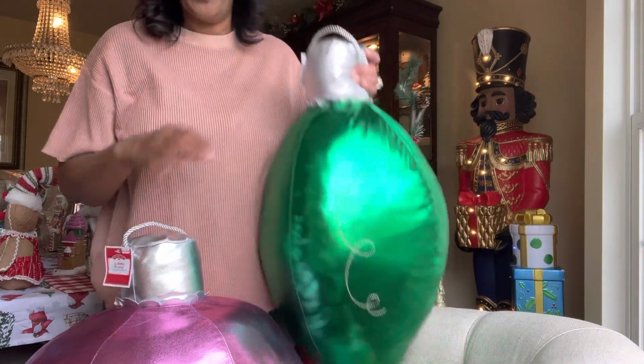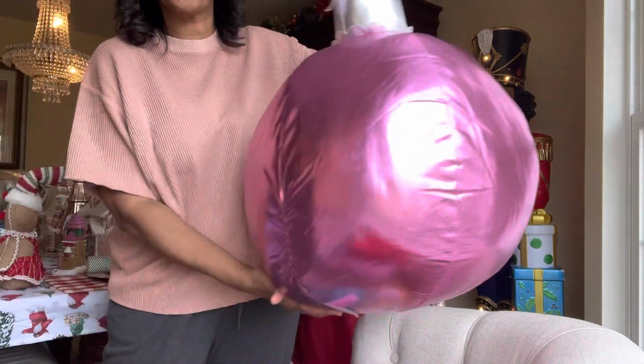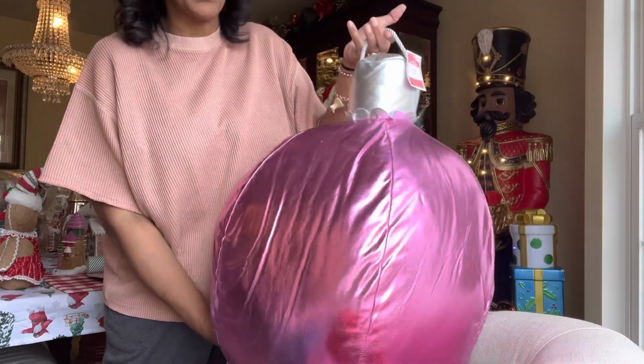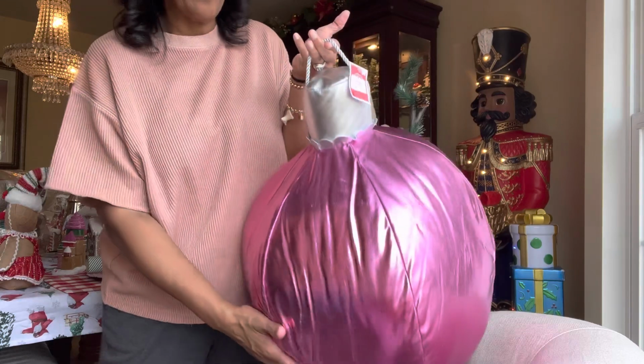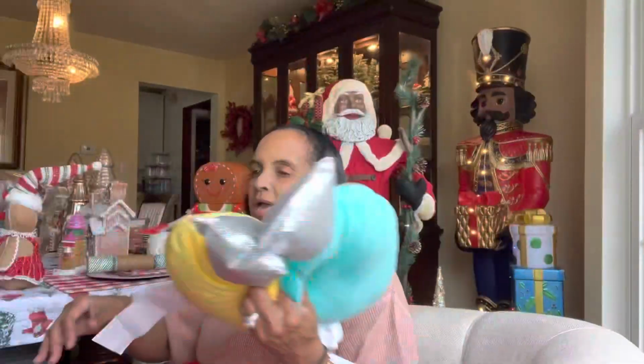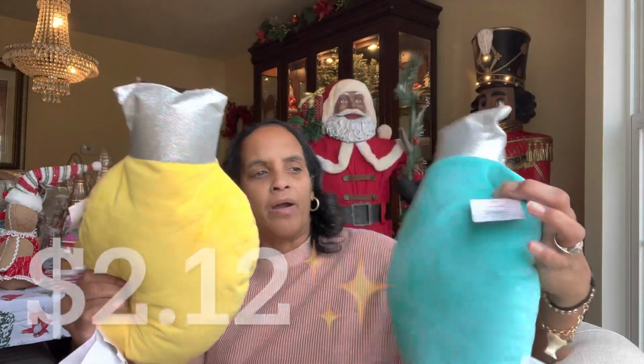And then look at this one. Metallic pink. Oh, yes. Sign me up. I picked up the round one in the metallic pink with the silver top. And I love the little cording and the scallop edge around here. So cute. And I guess I could have waited on these. These were $8.48. So I spent two and change on these for 75% off, right?